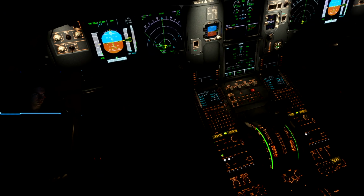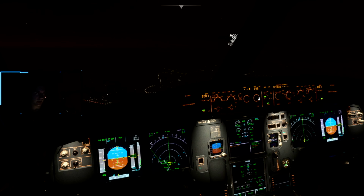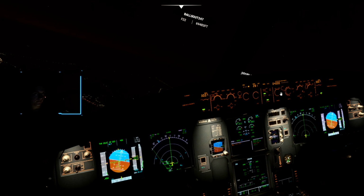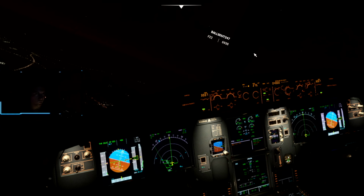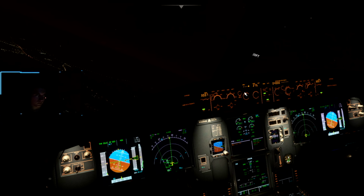Cool. Delta 1821, fly heading 275, descend and maintain 4,000. 275, down to 4,000, 1821. Delta 950, proceed direct GAS, reduce speed to 210. Proceed direct GAS, 210, Delta 950. Delta 365, runway 8 left, cleared to land. Cleared to land 365, sorry about that.